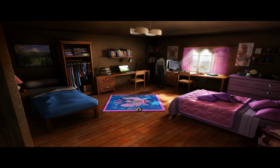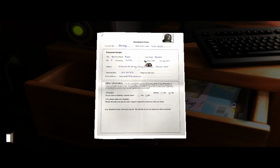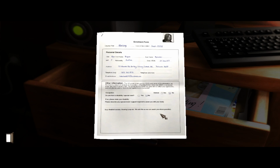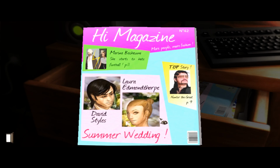Hey! I just saw something. Was that the Dealers Club logo in the carpet? Student records. Nursing. Angela Mulholland. That's correct. Can't read the other information. Angela enrolled here in September of 2002. Styles and Laura Edmund Thorpe.